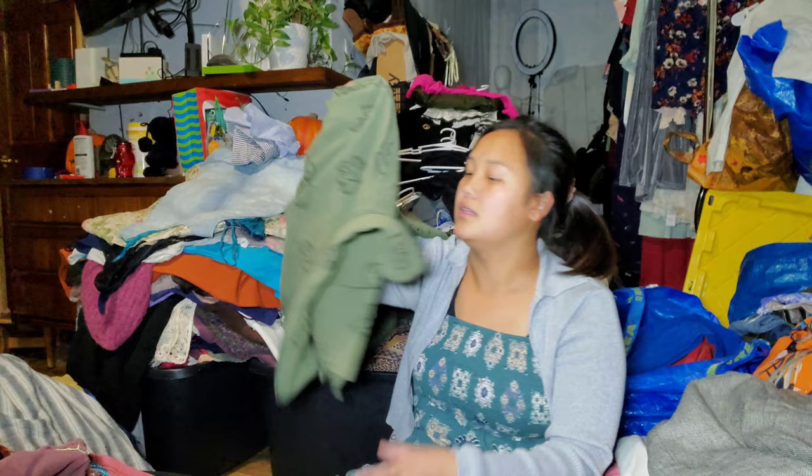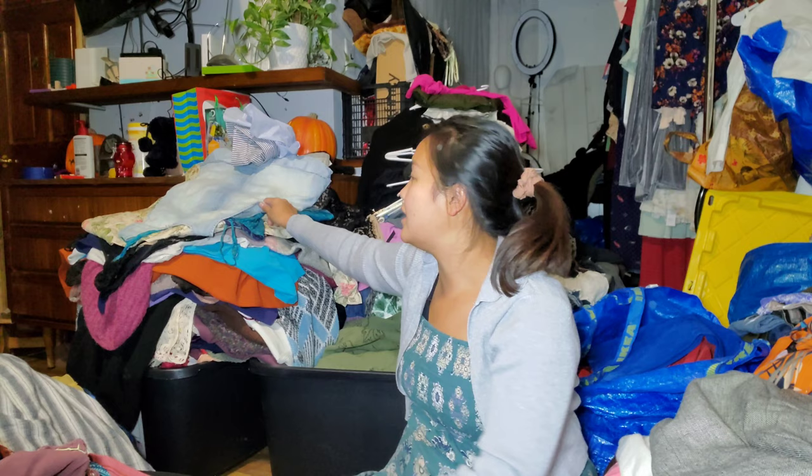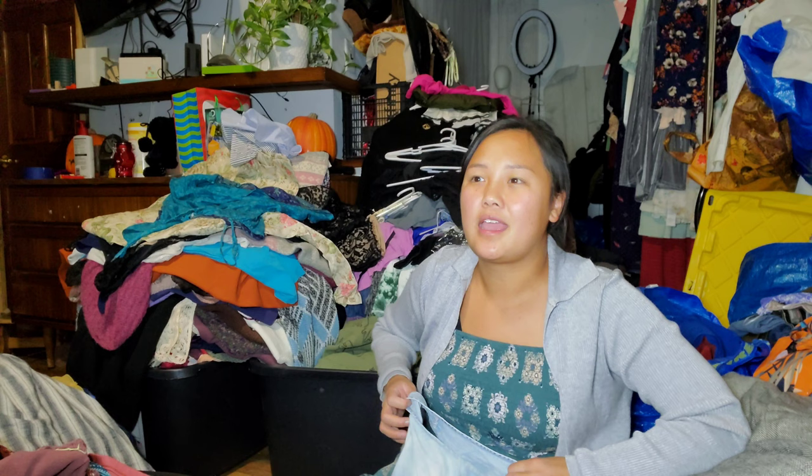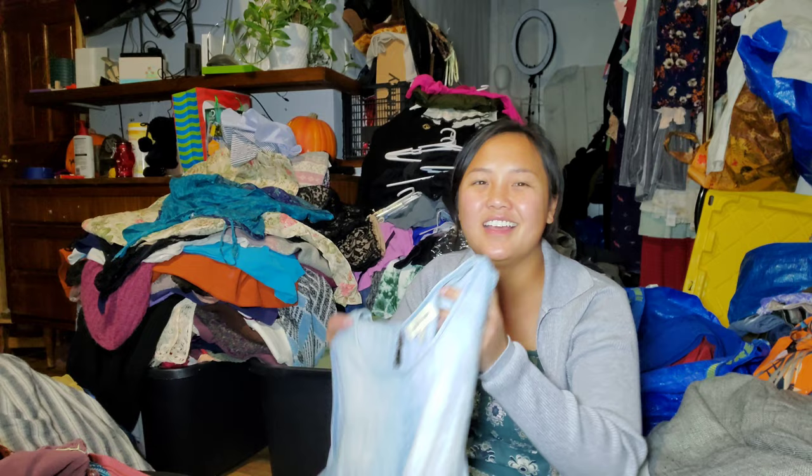This is Coldwater plus size. It's a little leaf embroidered sweater, jacket, shacket. But I've just learned that shacket is a thing. I was watching some Whatnots and they said shackets. I'm like, shackets? What the heck is a shacket? That's a new term to me that I've never heard before. Thank you, internet. Cloth and stone.